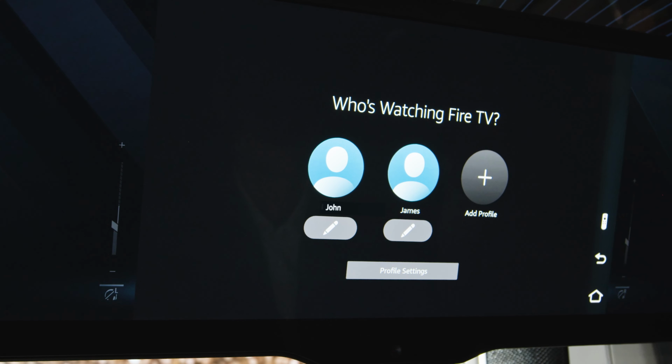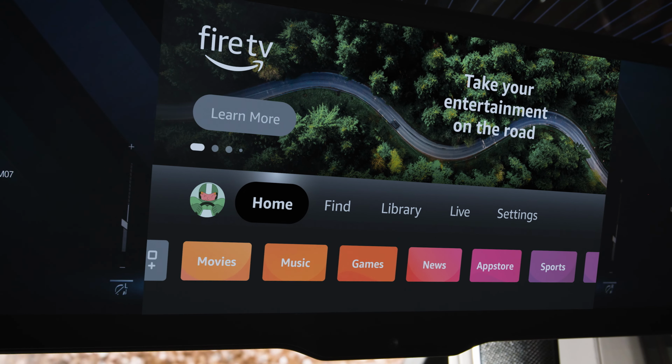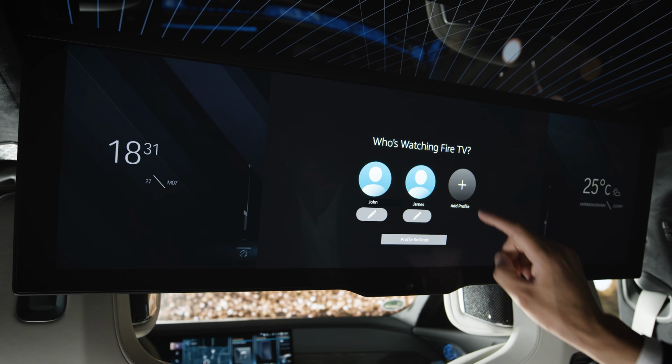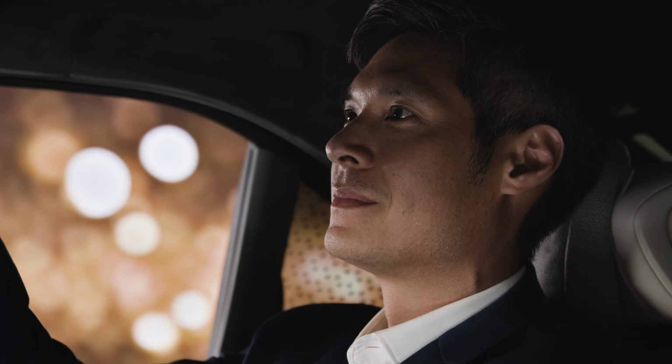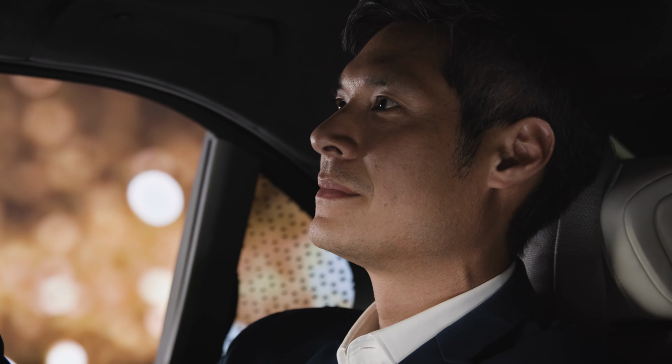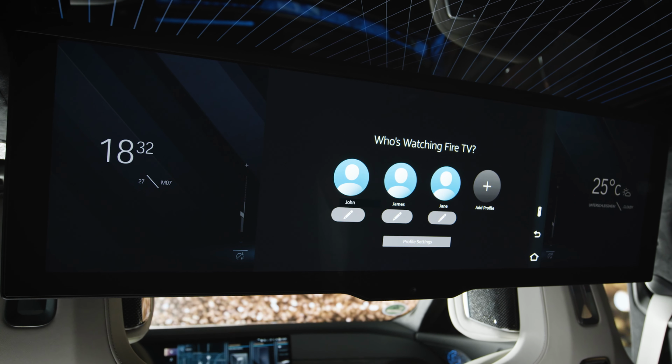Create your program by choosing available streaming apps and download them to your Fire TV menu. For each individual taste, set up and edit different user profiles. All prepared for great theatre moments.